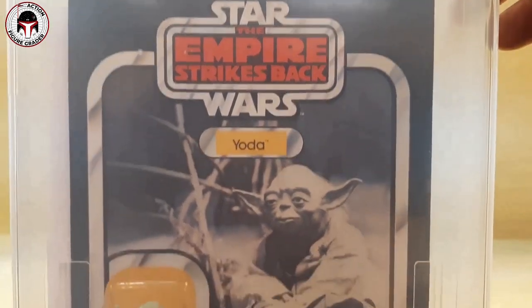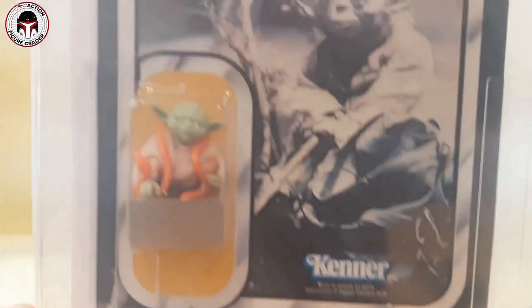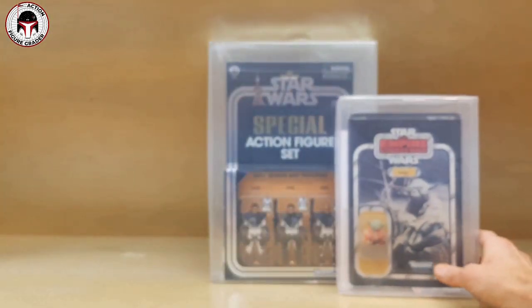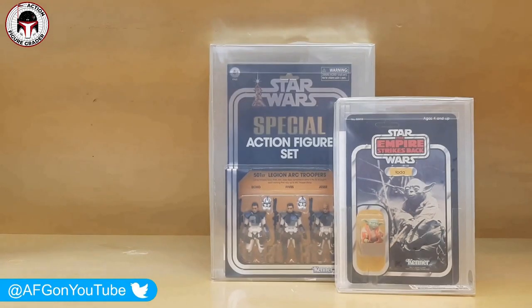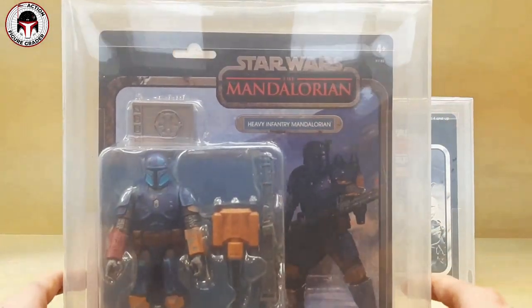But it is an unpunched, beautiful 32-back ESB Yoda. He came back with an 80. A card 80, blister 85, figure 85. So really nice example. It's a real shame about that footer coming up. But maybe I can tap it back in at some point. But really nice. I'm going to do better. I've already got, I think, 11 videos planned for a lot of the items in here. So if I'm rushing through them, please know that I'm going to have much more detailed unboxings or much more detailed information on these.